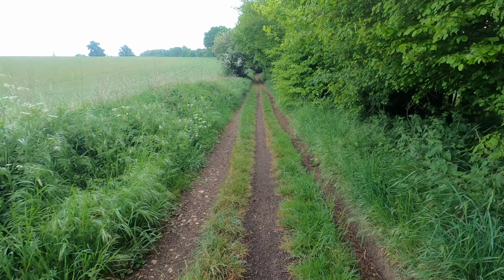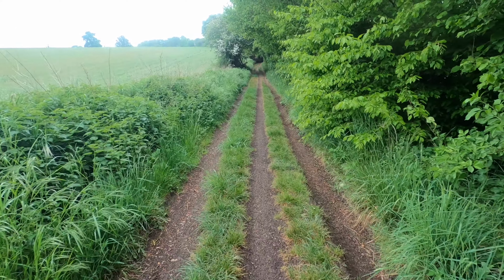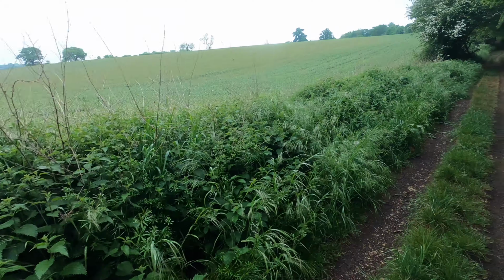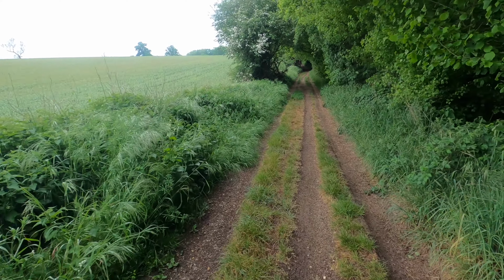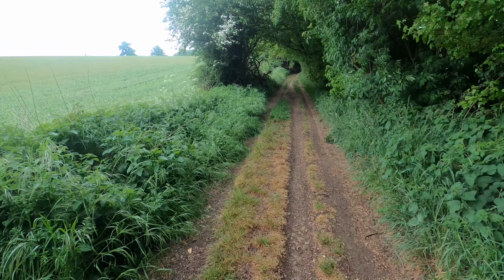Well, this track is definitely rideable, but again it's just kind of walled off on both sides by bushes and trees, and farmers' fields on either side. So far not the best. I think the best bit still so far is that first bit, the first stretch, and a bit of an open area.